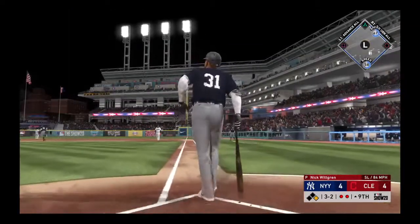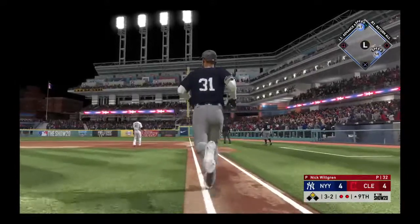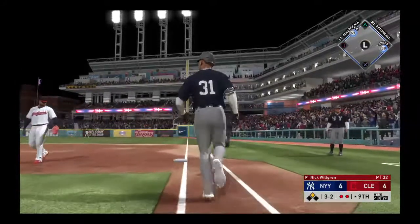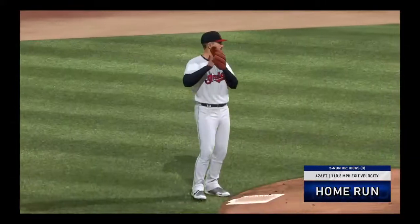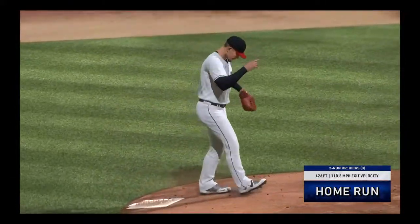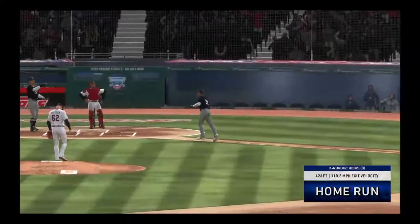Oh, and look at this. High in the air and deep. And when this ball comes down, they'll have taken the lead. Home run. A 2-run blast to straightaway right field as they've taken a 2-run lead.